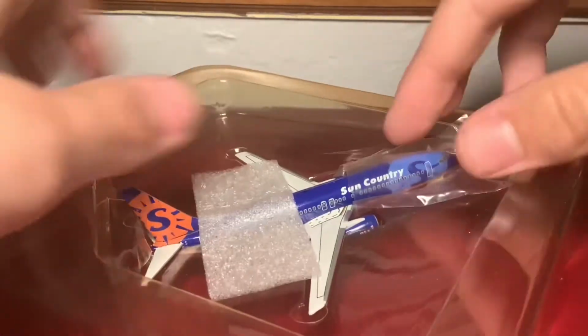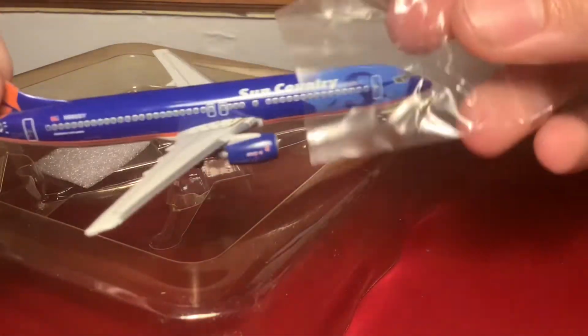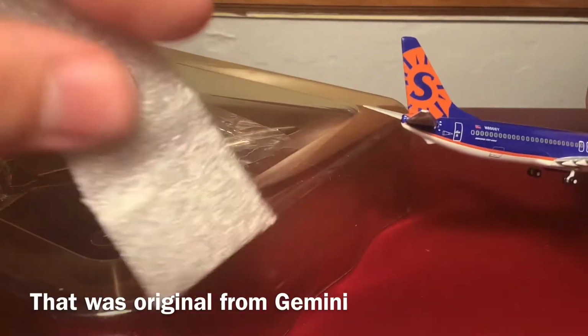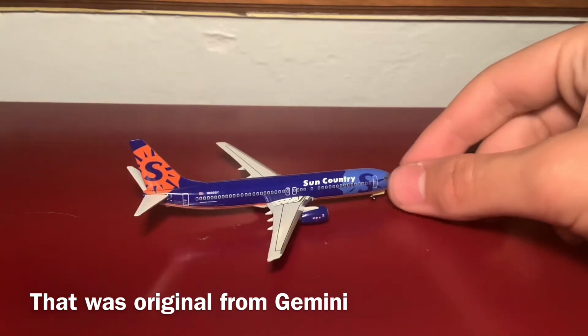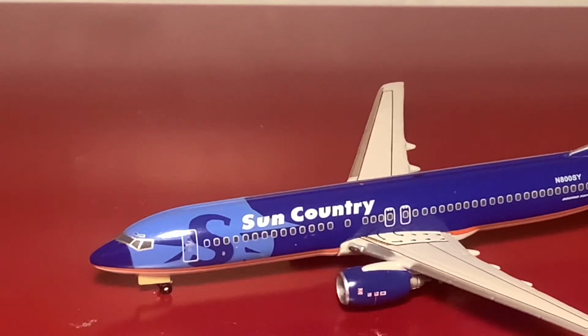And take a look at this ancient thing. Also, it has the nose wheel cover, which we can all appreciate. I don't believe this was original with the model, though. I think this was just from the eBay seller I got it from. But oh, look at that thing. Wow. And we'll get it zoomed in on the front of the aircraft here.